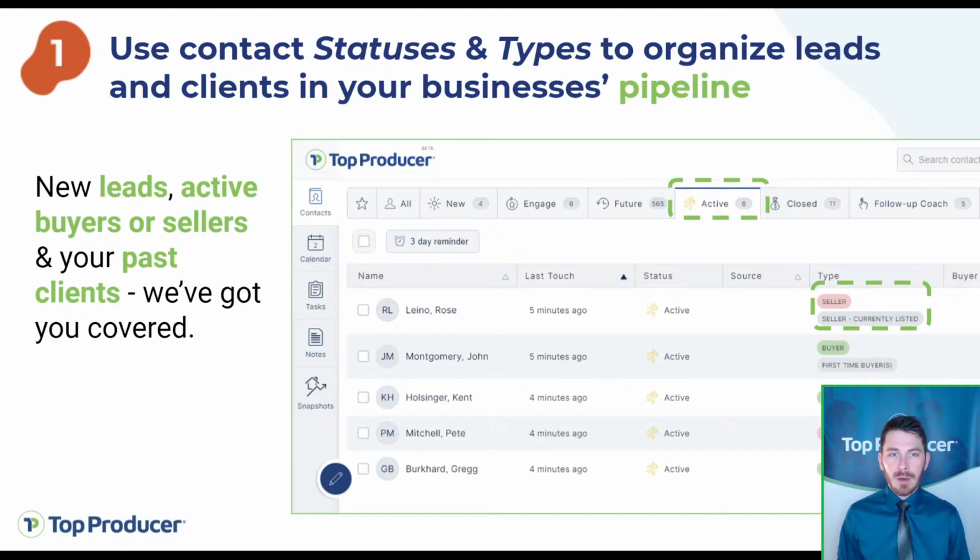So, just to break them down, there is new. New is for brand new leads, people that obviously you'd want to reach out to as soon as possible. You may have created them as new because you haven't reached out to them yet. They may have come in from an online lead vendor or lead source of yours, or maybe even just from a website of yours, and landed in that new stage. After you make that initial point of contact with them, you can switch them from new to engaged to signify that you've followed up with them, but they're not yet qualified.